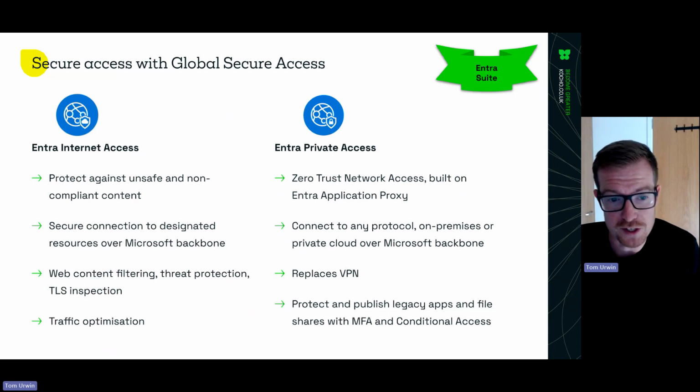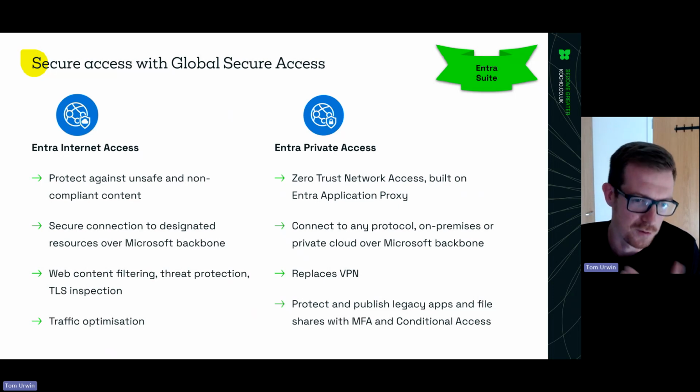There's web content filtering, so we can set up policies from day one. As I say, if they're added to a particular group, we can be sure that even if they're remote and not on a VPN or the company network, we have filtering suitable for that role in place on day one. And of course, that comes with threat protection and TLS inspection, because we're going over the Microsoft backbone. So it's a designated network that we're using. We're not going over the actual internet as such, but we can get to our preferred resources using that backbone.